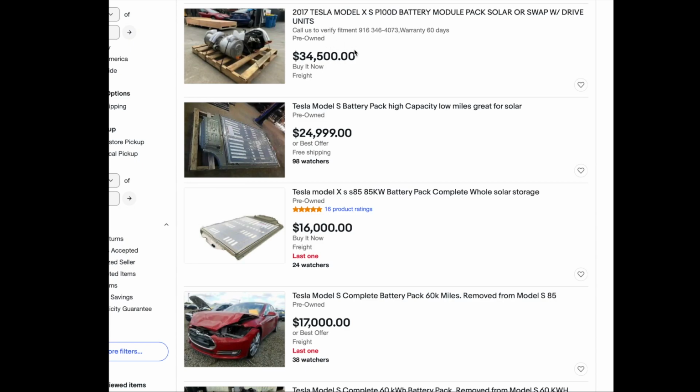Look at the battery pack for Model S. A battery pack. So yes, Tesla, like I said, has 2 batteries. A regular car battery, like 12 volt, like every car has, and then a battery pack, which provides the energy to drive the electric motor. Instead of a gas tank, it has a battery pack.